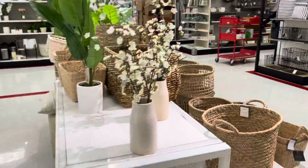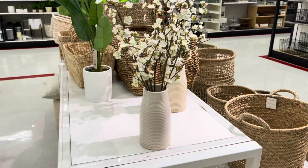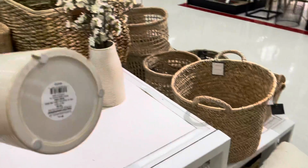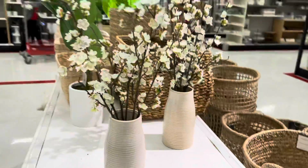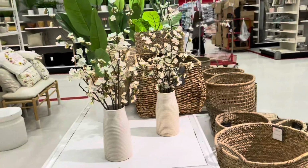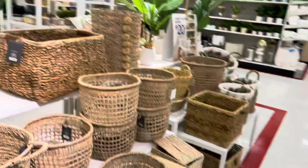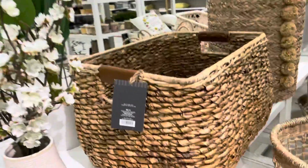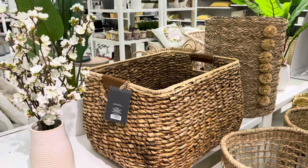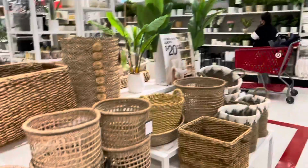I have this actually. I have this plant in my bathroom and it looks so nice. How much is it? 25 bucks. Not bad at all. Look how fresh and clean it looks. I just love that look. And they have a bunch of baskets. $25, $50 for this huge one. You can put this in your living room and put throw blankets in there. Super cute.